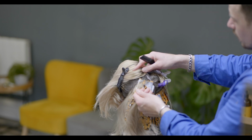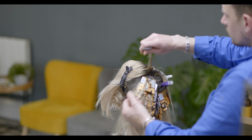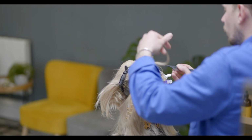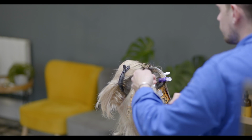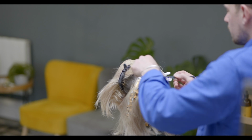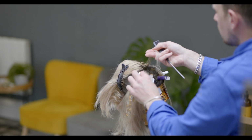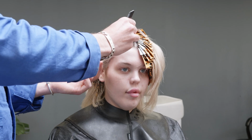And then we've got this small triangle again. We just split that triangle into two. We don't want to be afraid of gaps in between our foils here, because we are going to paint a colour in between those foils. So gaps in between is not a bad thing. It's just something that we have to actually do to create the technique. So onto the side sections now.